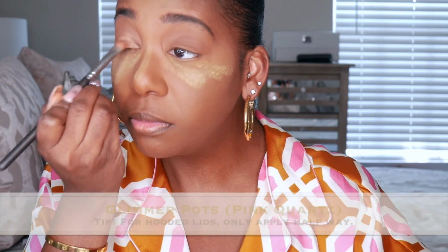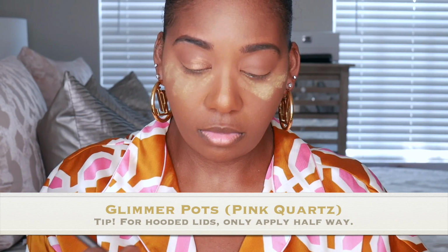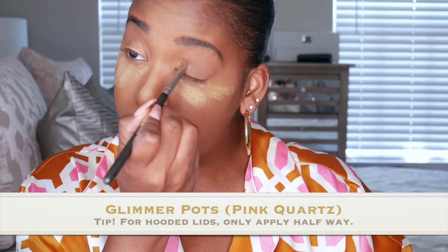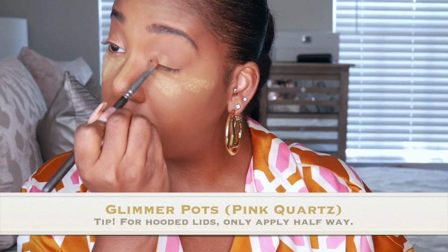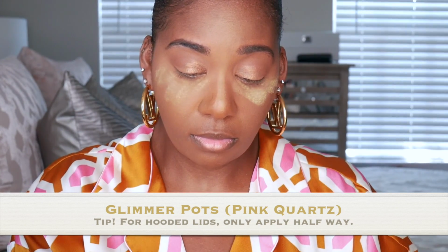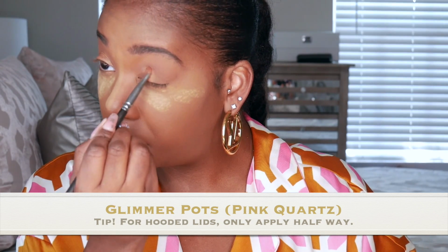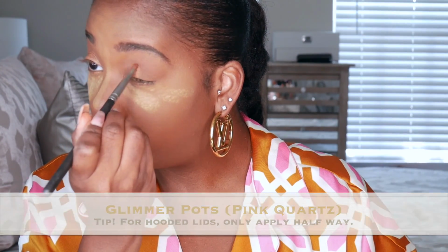I'm going to be using the Glimmer Pot Gel to Powder eyeshadow. This is in the shade Pink Quartz, and I'm just going to put that in the inner corner. You guys, if you've watched my signature makeup look, you know I only go halfway in, and I go above my crease because I have slightly hooded lids, so this is a way that I can wear eyeshadow and you can still see it. But I really do like the formulation of this particular eyeshadow. It is like a gel, kind of bouncy, spongy consistency. It's kind of similar to the ColourPop eyeshadows if you're familiar with those. So I'm just going to go ahead and blend that in, and then we'll move on to the next step.